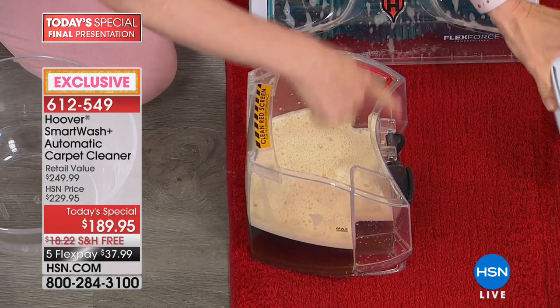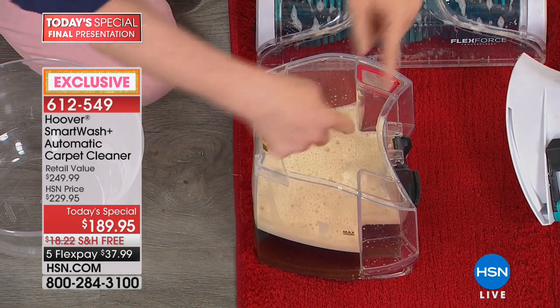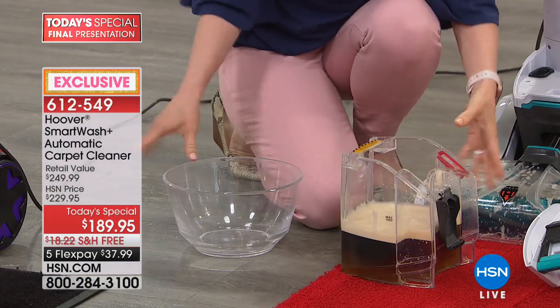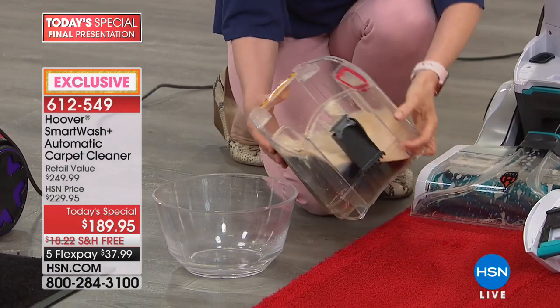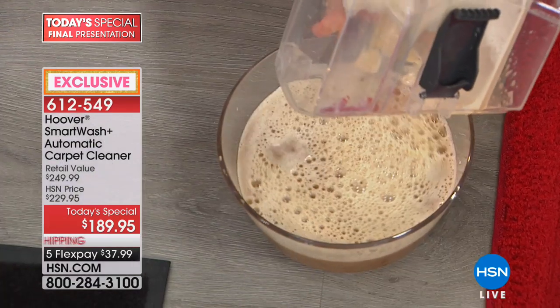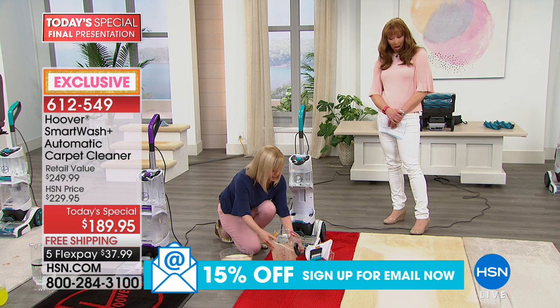You can take it over to the sink and you can clean it out. Sometimes there's a tiny little nozzle and you can't clean it, so it starts to smell like maybe your dog or dirty carpet. So all you do, take it over to your sink, dump it out like this, and you can clean it. That's huge. Oh, look at that. You can clean all of this right here so it doesn't smell.